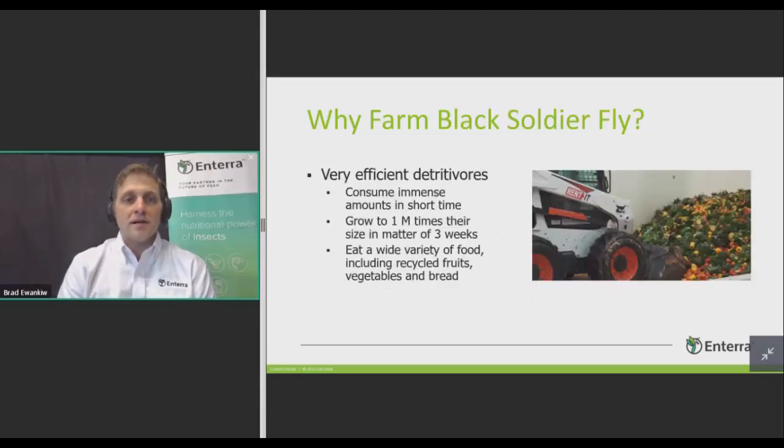Another component is they are very efficient detritivores, so they can consume an immense amount of feedstock in a short period of time. They will grow up to 1 million times their size in a matter of 3 weeks from the neonate stage up to the harvested larvae. And they eat a wide variety of food, including recycled fruits and vegetables and breads. So we have 2 nutritionists on staff, and they can take that variety of different feedstock and come up with a nutritionally balanced feedstock for the larvae. We are regulated by CFIA with the feedstock, and we feed 100% plant-based products.